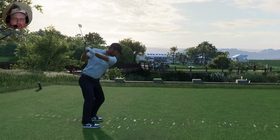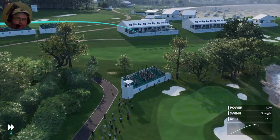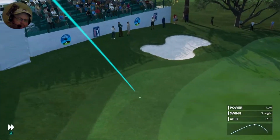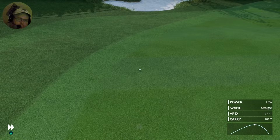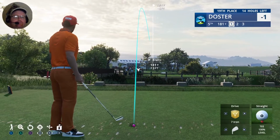Tony Finau is turning this left to left here. Yeah, because you got to play into the wind, so why not? He pulled one, but he gets that ball to work back onto the green. And now a birdie putt coming up.